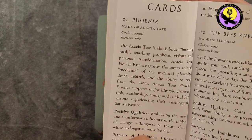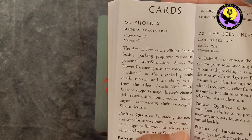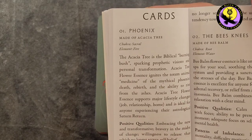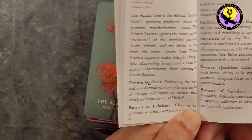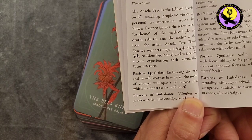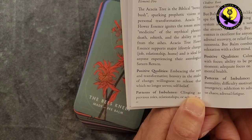Acacia tree flower essence supports major lifestyle changes, such as job, relationships, and home, and is ideal for anyone experiencing their astrological Saturn return. Yeah, Saturn return. Saturn return only happens every 12 years, I believe. So it's where we examine, where we be smart and make decisions.